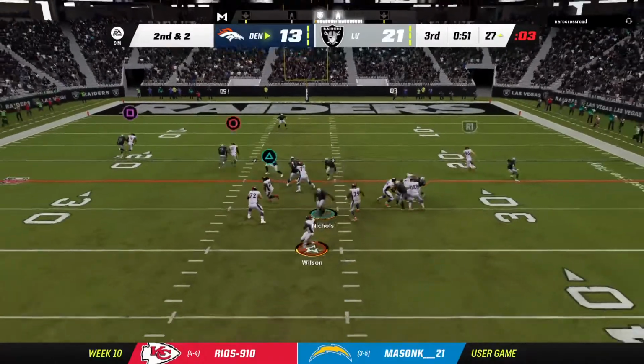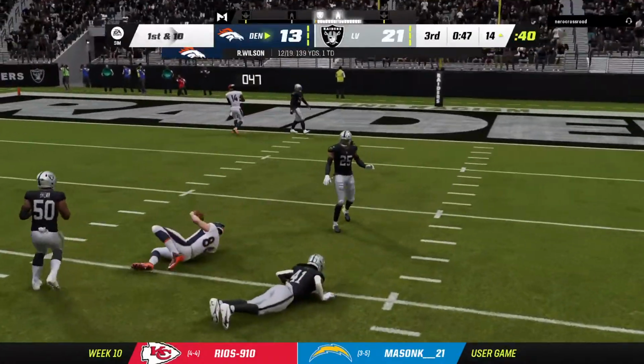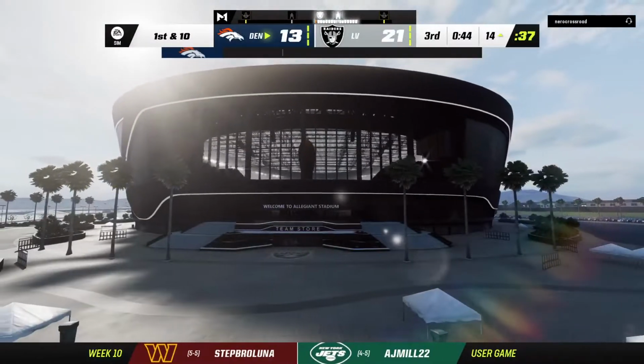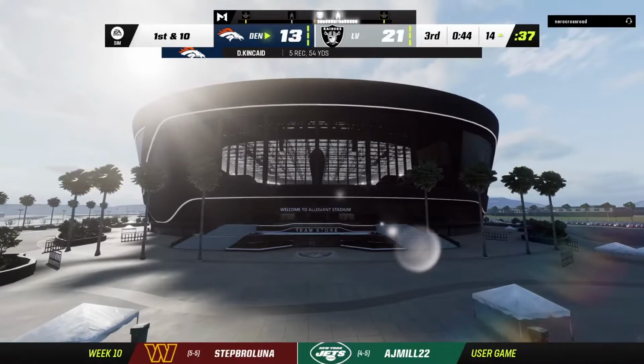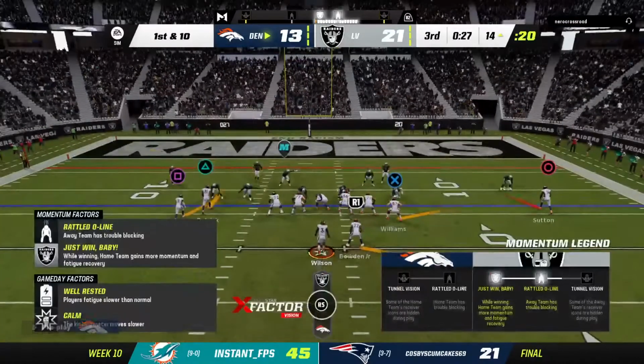They go play action now. Wilson. And he will find his man on the end route. Complete. And he's going to have another first down as the tackle comes at the Raiders' 14. They give him 13 yards there on the play and a fresh set of downs.